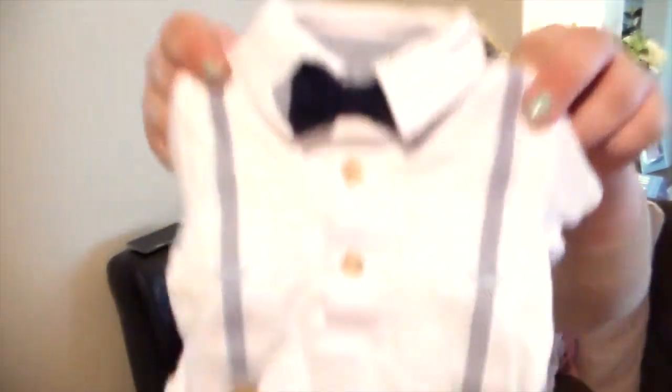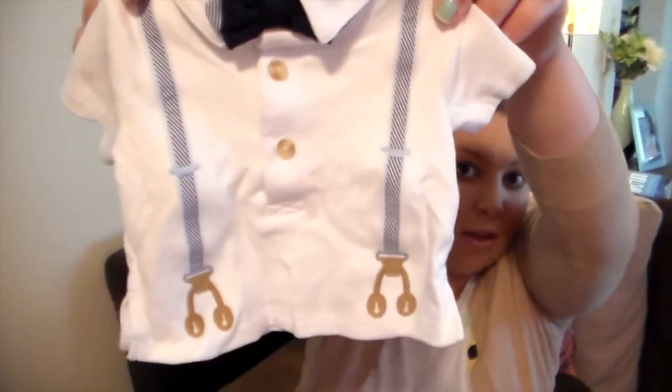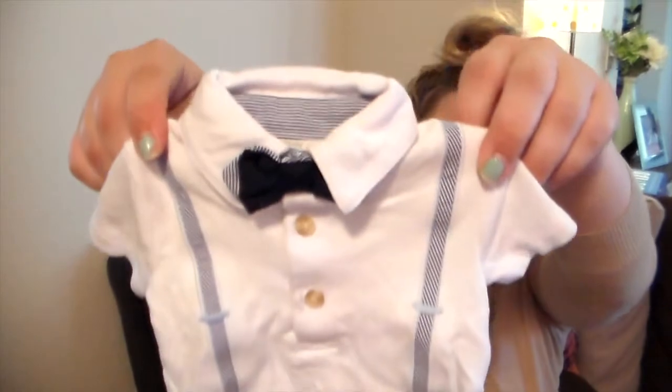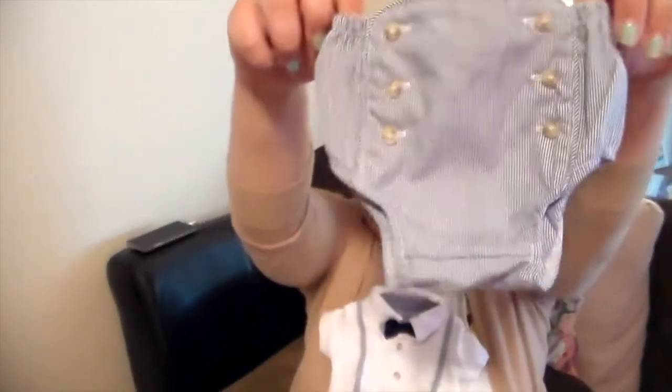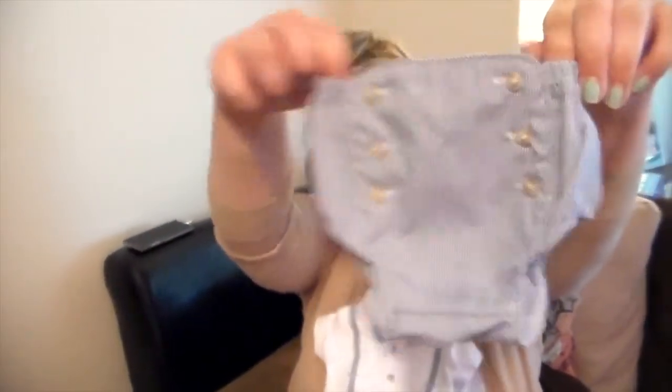First of all, here is the shirt. How cute is that? These are the bottoms. Oh my gosh, they're so stinking cute. They're just little sailor pants. I don't know what these are called, but they are too adorable. My mom actually got this for him at Babies R Us. It's the Koala Baby. I'm obsessed with it. I really hope he fits in that.